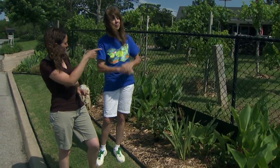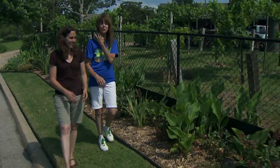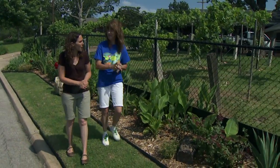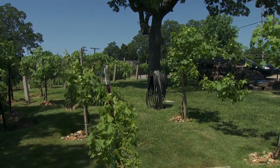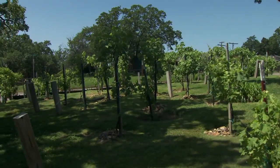So I noticed you have several cuttings potted up around. I have this year's cuttings and last year's cuttings, waiting to help someone install a vineyard. And when you started your vineyard, you actually took our grape growing short course. I did, and I enjoyed it very much.